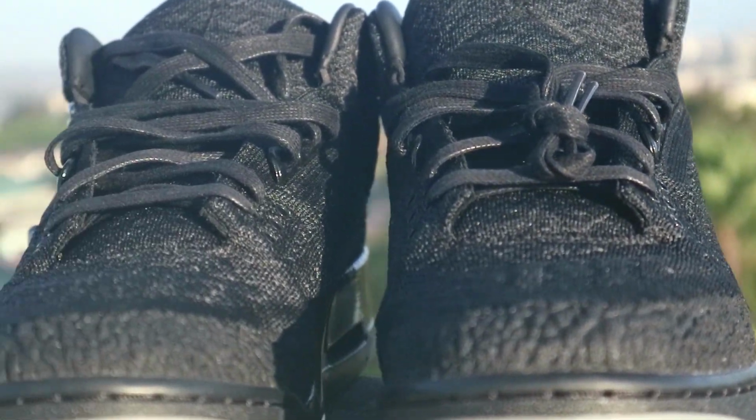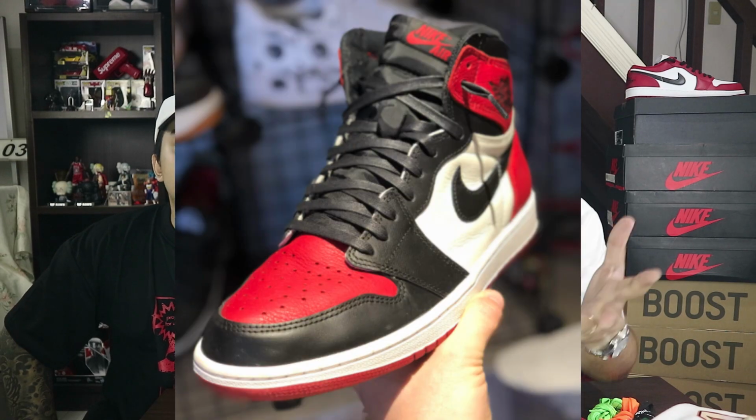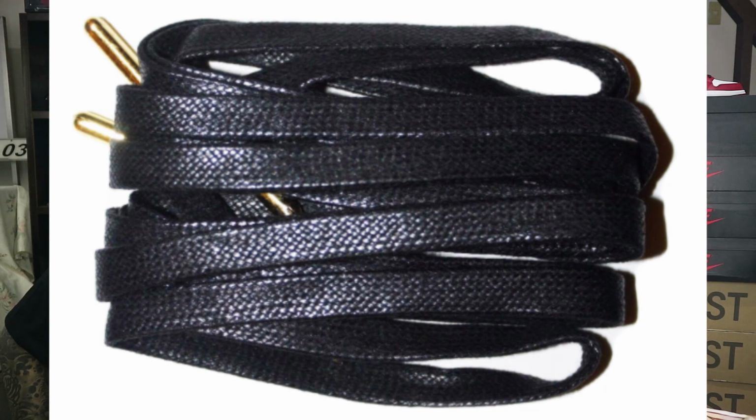Yung wax laces na medyo shiny siya ng konti. It gives out that rustic or parang vintage vibe to the sneaker. I'm actually looking for one set of wax laces right now and although wala akong nahanap. Wala ka pa nahanap. Wala akong nahanap. Ang maganda kasi dyan, kumbaga binibigyan niya ng konting maturity kung medyo pop yung sneaker mo. It gives a little maturity to your sneaker if you add in that wax laces.